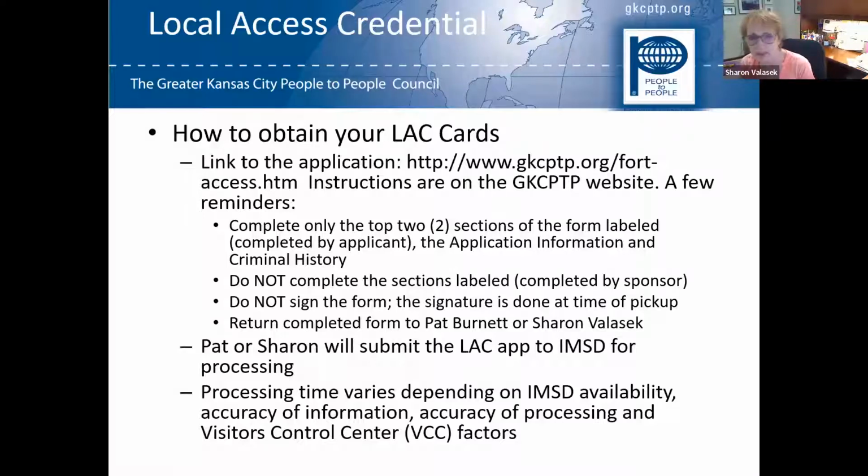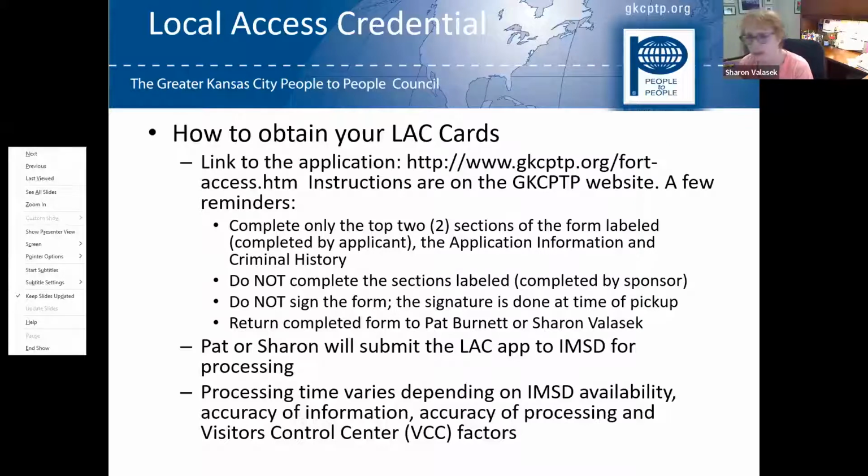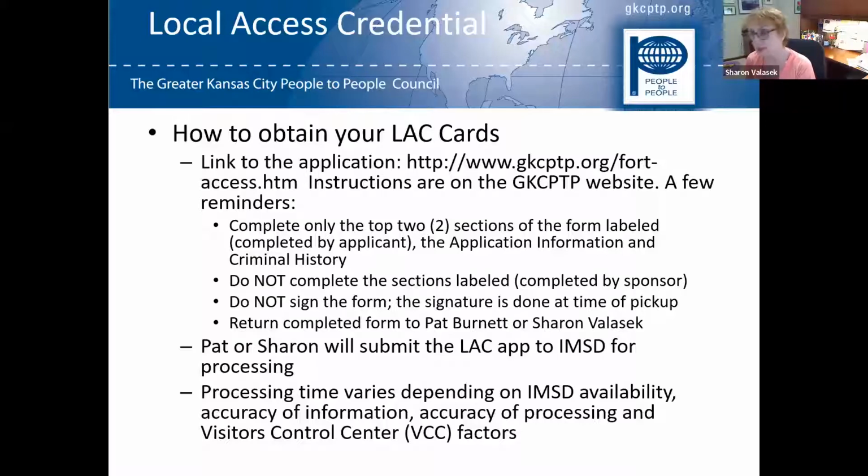You fill it out and send it back to us. The first 2 portions of the application are just your information. The second section of the application is criminal history. After you fill that out, stop there, and don't fill out the rest of the application. You don't sign it, you don't fill anything else out. Submit it back to Pat or myself, and then we'll send it on to the fort for processing. Once we get it back, we'll notify you that it's been approved, or of course, if there are any questions, we'll send it back if there's something that needs to be submitted, clarified or corrected. And then after you are notified, you have 30 days from the date that they approved it to pick it up.